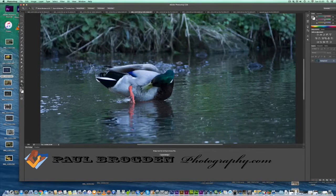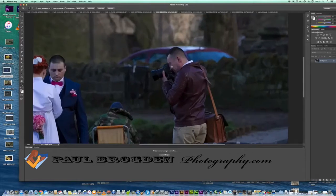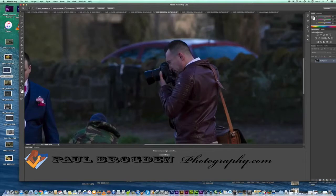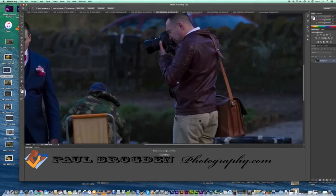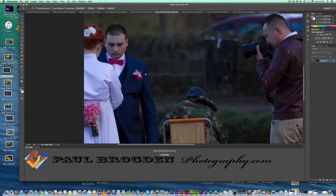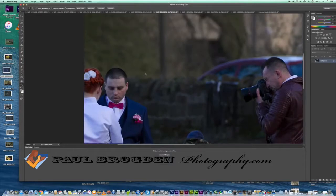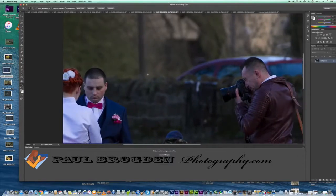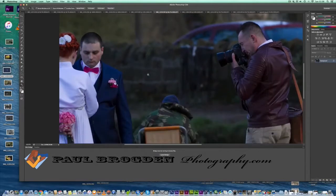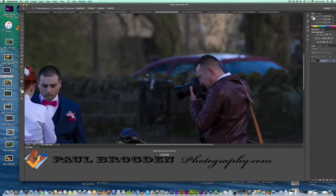Next one. Here I found a photographer taking a picture of a married couple. We zoom in, it's still quite sharp even at 66%. No major issues there. It's still quite a nice image. The only thing that I think distracts you is the noise in the image, and that's all. And we can probably clean that up in Lightroom. But yeah, it's still a good lens.